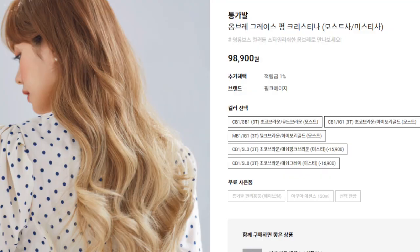So this wig, her name is Grace Perm Christina. So her price is 98,000 won. I think that is probably about $95, $94. The construction for this wig is a little different. It has combs. The other ones don't.